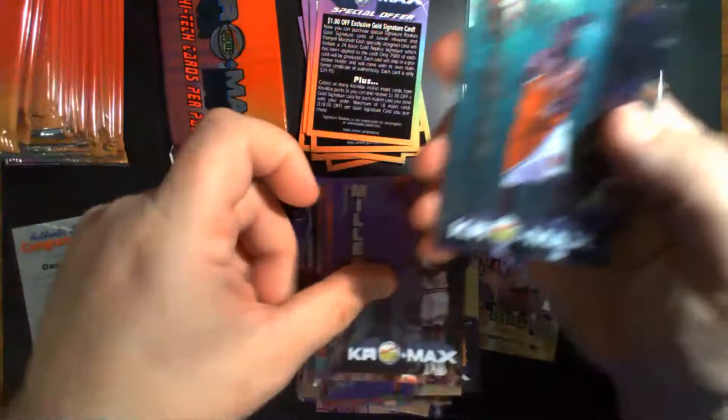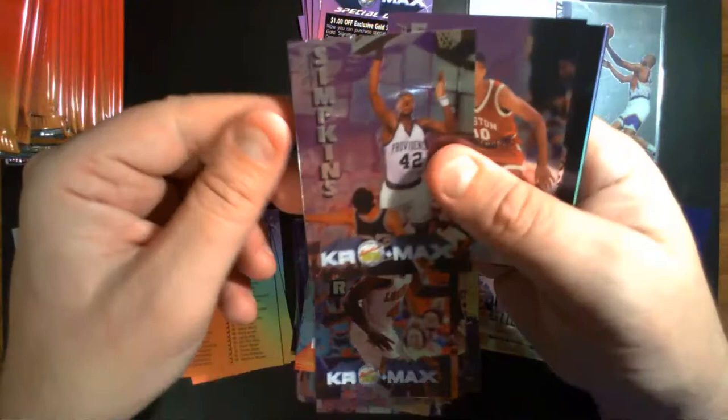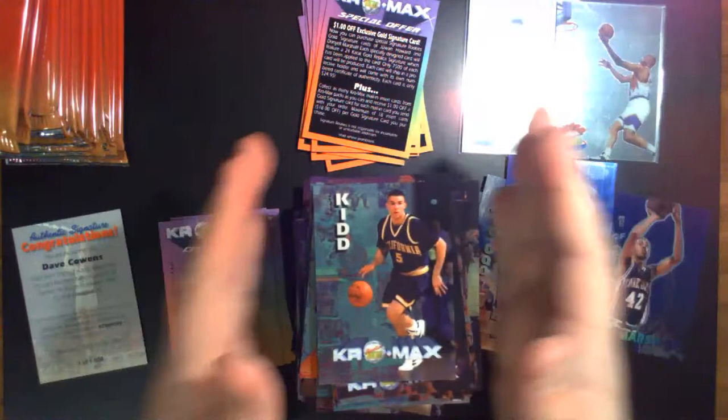Anthony Miller, Anthony Goldwire, Melvin Booker, Kevin Rankin, and Glenn Robinson. So we're one pack away from the halfway point. Eddie Jones, Clifford Rozier, Dickie Simpkins, Howard Eisley, Charlie Ward, Michael Smith, and Jason Kidd. So I've got to start a new stack already.